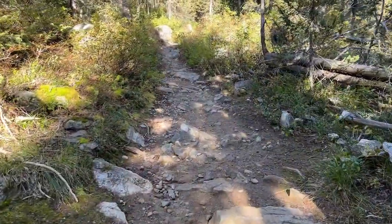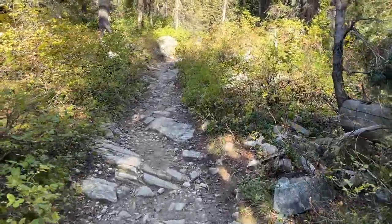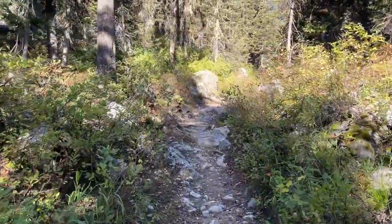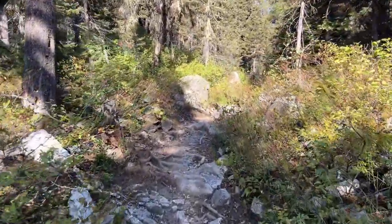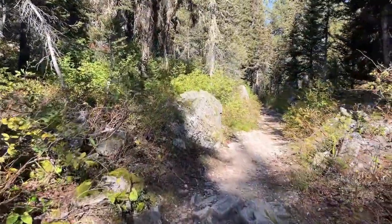So yeah, the trail has turned seriously bouldery. Sharon just called it a giant boulder field. I'm going to turn around and let you take a peek at it. You definitely got to watch your footing on this part of the trail. Holy cow. And we're going up. So just be careful. This trail's about exercise, that is for sure.